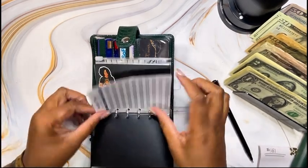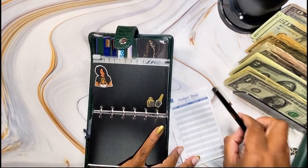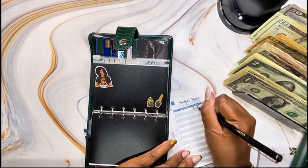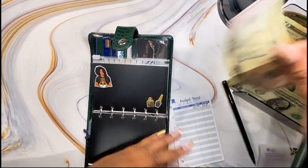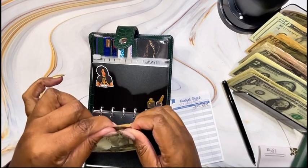So the last envelope that I'll be cash stuffing today is the self-care, the hair envelope. This is something new that I added as well, because I do need to eventually get my hair done. So I'm adding $50 to this today.